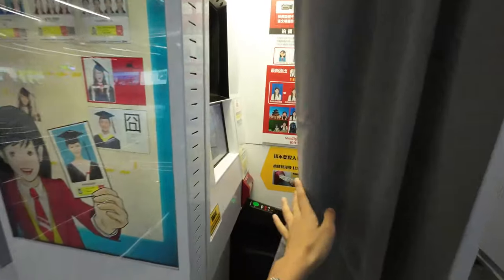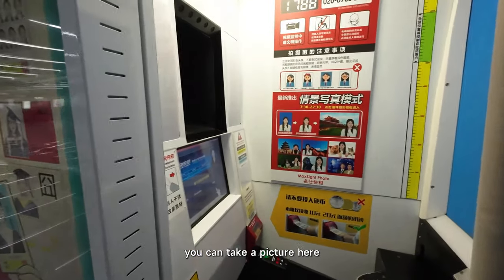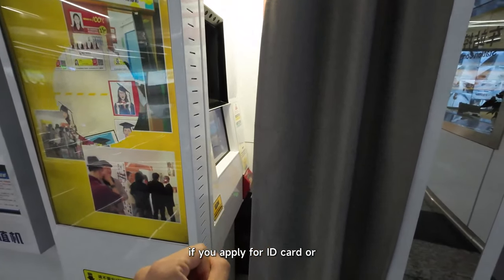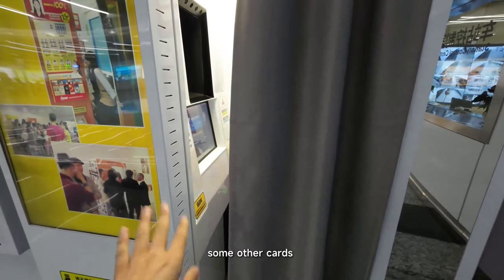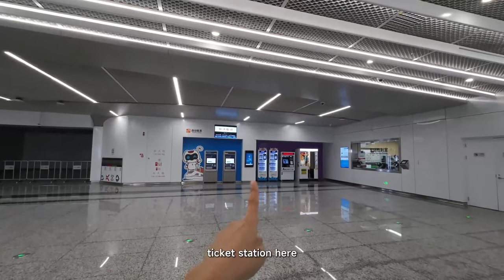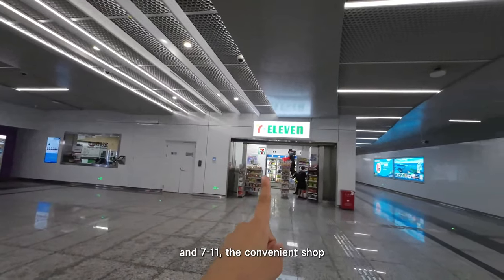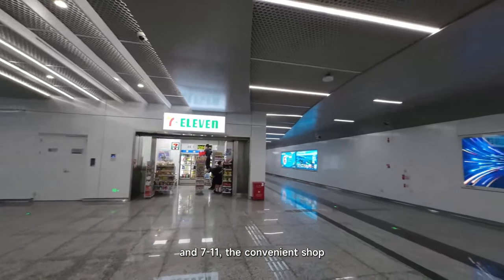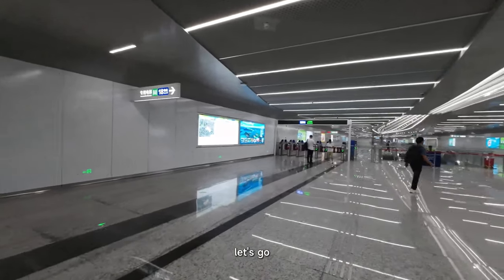Let's take a look. Wait, yeah, you can take a picture here, like if you apply for an identity card or some other cards. Yeah, take photos here. Ticket station here, and 7-Eleven, yeah, a convenience shop. And let's go.